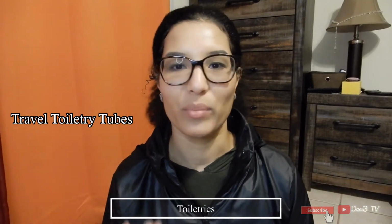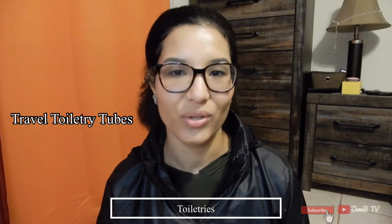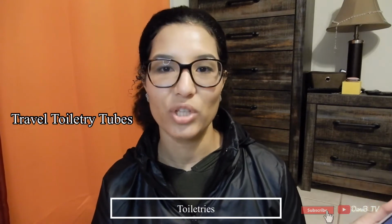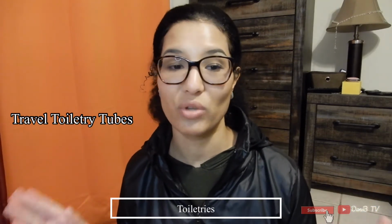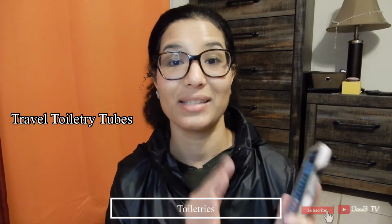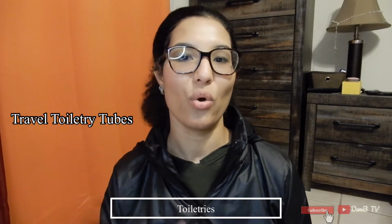That's soaps, shampoos, hair products, different things that you would need like that. And actually, for this travel checklist, this is mostly for traveling only with carry-ons. So that's why you want a travel checklist, to get the exact things that you need and not overpack.